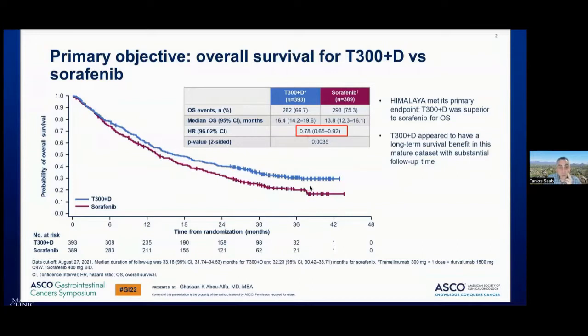And so there is a little bit of a tail at the end, as you can see, although the curves seem to be a little bit narrow at the beginning. So overall, it met its primary endpoint. It was statistically significant. Clinically, the delta is meaningful, but the hazard ratio is borderline interesting. So this was a positive study in that sense.